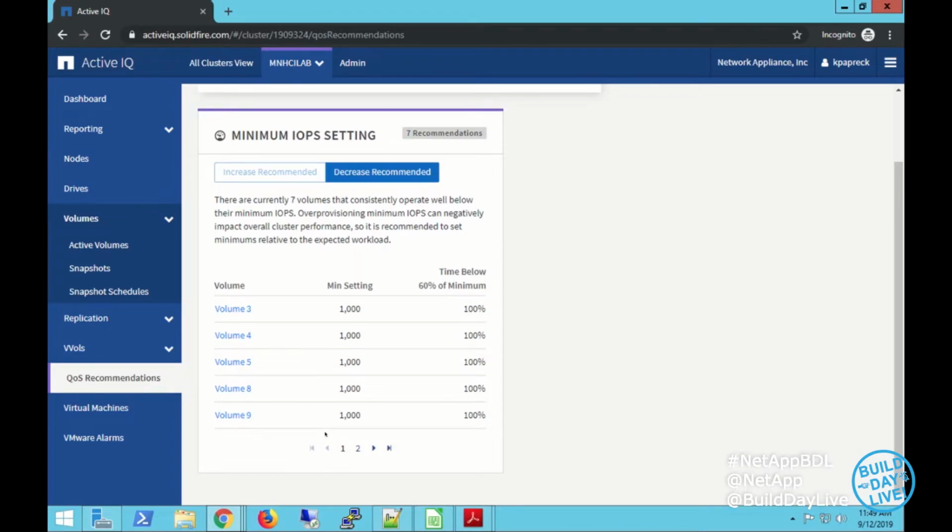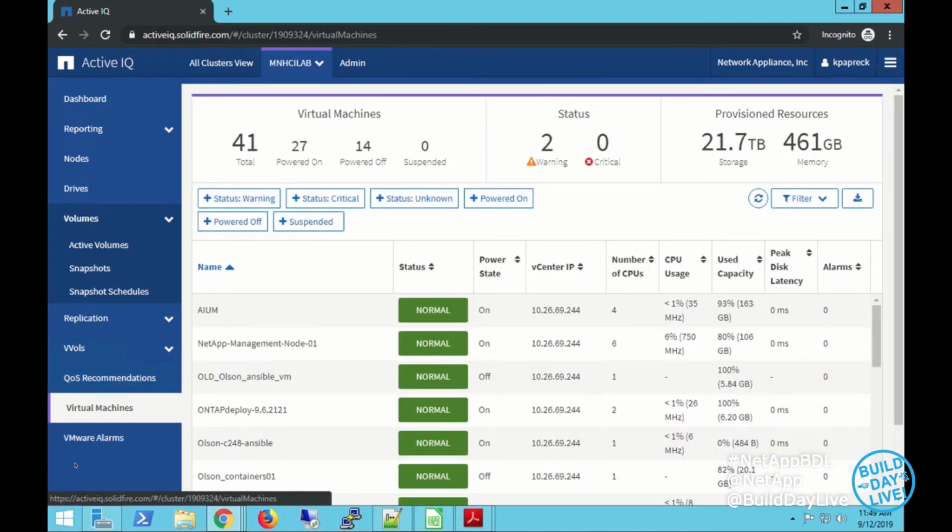Nice. And the last thing we could look at here before we check on our added ESX server would be the virtual machines. So what we're doing there is we're bringing in the virtual machine list. We're bringing in VMware alarms so we can see what is going on, which servers are on and off, and easily do filters.